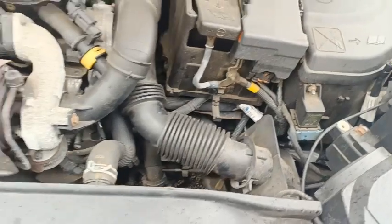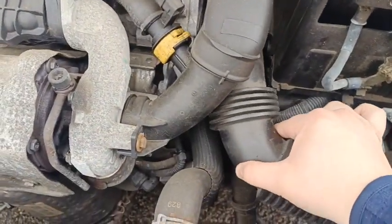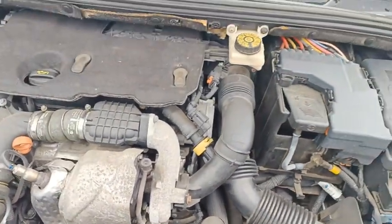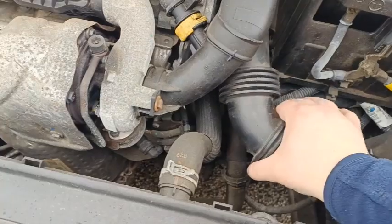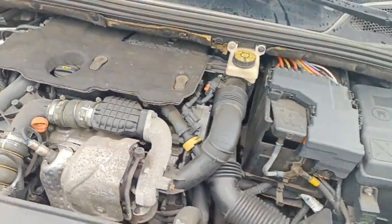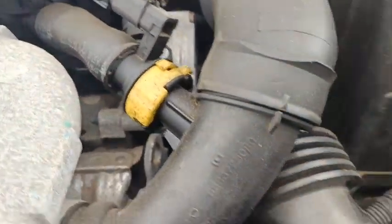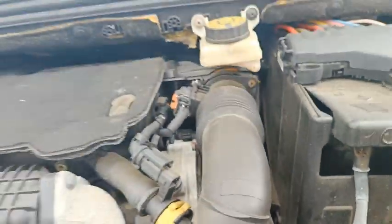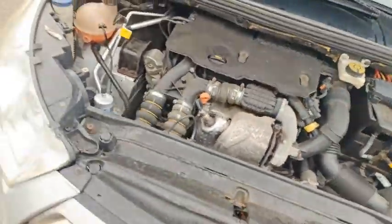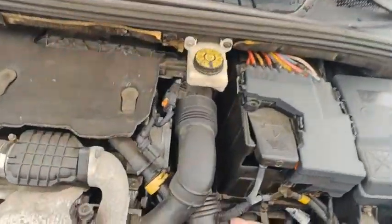Right, I think I might know why. This pipe's not even connected. I might need to have a look at that. But I don't understand, would that cause an issue? Either way, I need my car to come here so I can diagnose it before I drive it back home, otherwise I don't want this going bang.